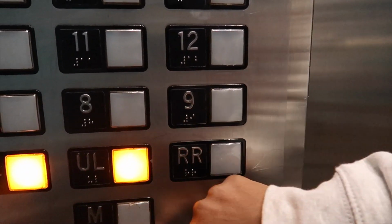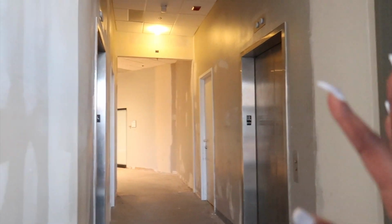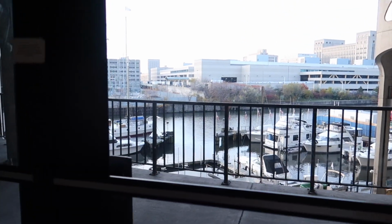Oh my gosh, y'all, look. There's the upper level, the lower level, and then the mezzanine, which is kind of like the basement. But y'all, this is what they're still renovating, so I never understand why the walls look like this. It's like y'all just did enough to cover them. I don't know, to get the point across, I guess. But this is still the view, which is really pretty.